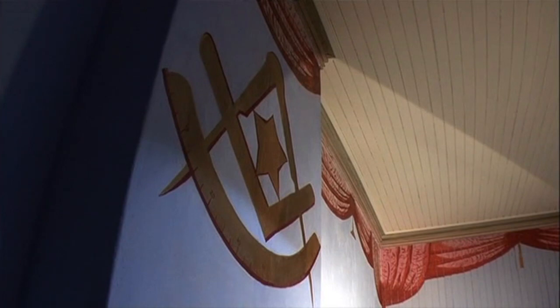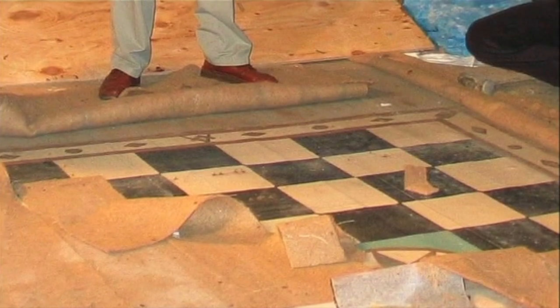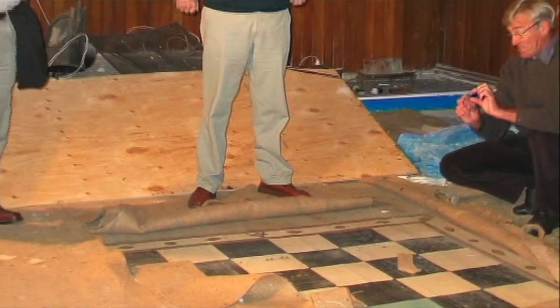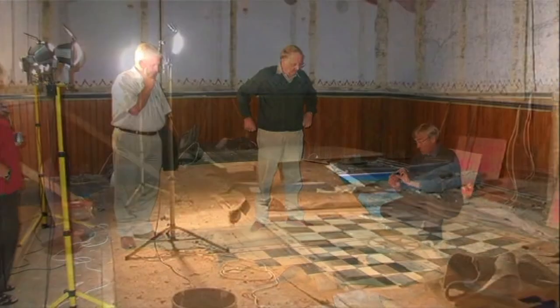The original wall paintings were a spectacular find, but the lodge held another surprise. And I just started thinking, well, I wonder what's underneath the hardboard where the more recent lino, black and white tessellated floor, had just been removed. So we pulled back the carpet and discovered the original painted canvas floor underneath.